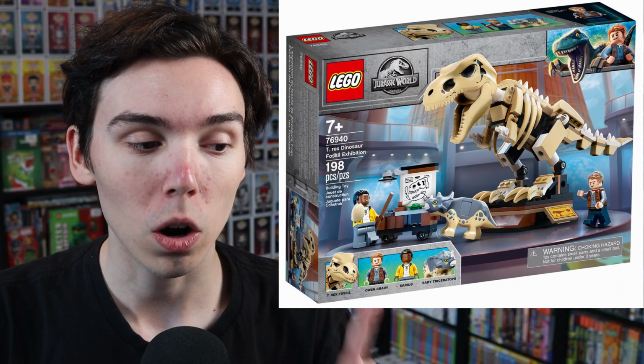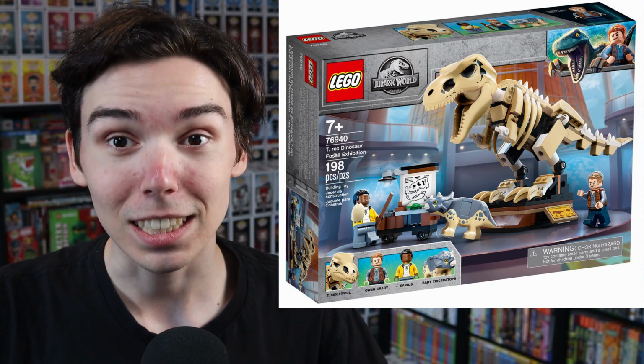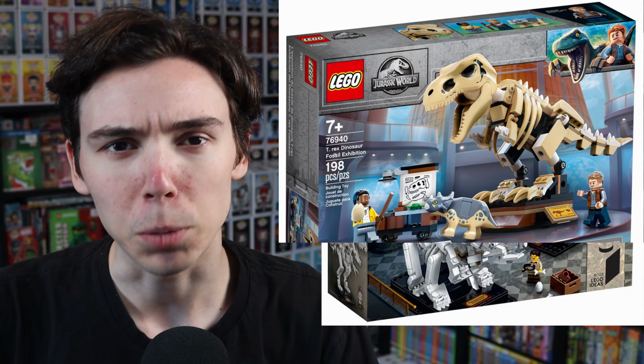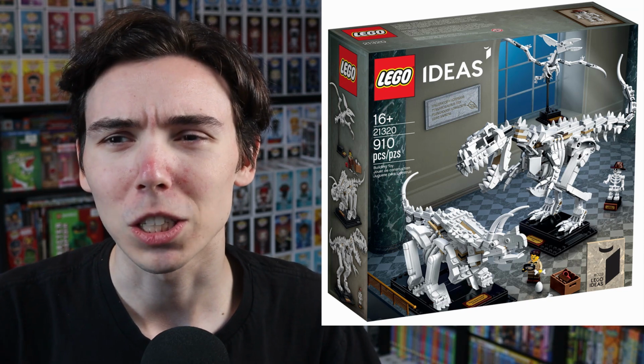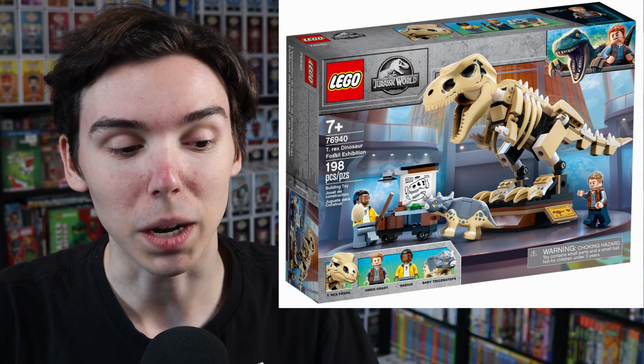Then the next one here, okay, it might be the one exception for Jurassic World where I do pick up the set. This is the dinosaur fossil exhibit, the T-Rex one specifically, and this is such a cool set. I love the concept of this. I know we've gotten like a museum exhibit set before, not under this theme, but I don't even know what theme it was specifically. I think Ideas, where it was like the dinosaur fossils, but I love this one.